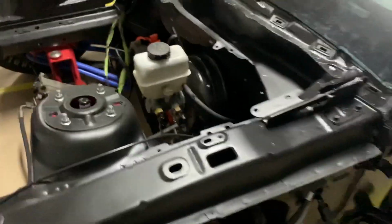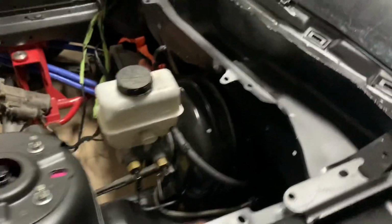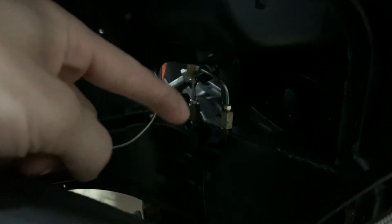These are stainless hard brake lines, no flex line. Obviously, this is just the clutch line right here. All these are custom fittings that I sourced and then made. This goes to the rear, down to the rear factory lines, tees off to the rear too. It goes over here, tees off to the front too.